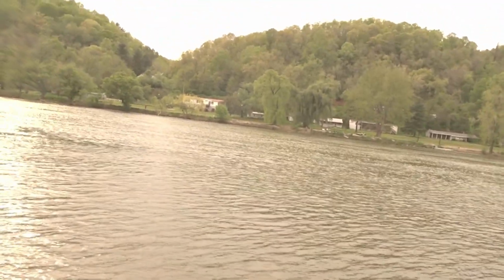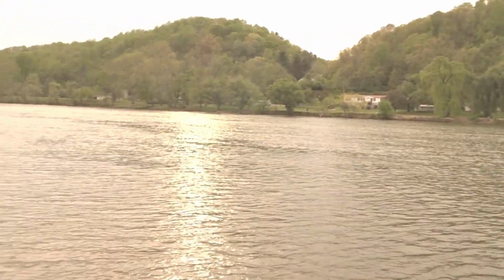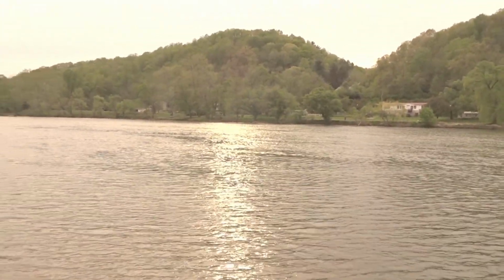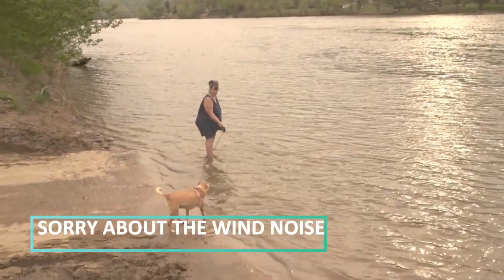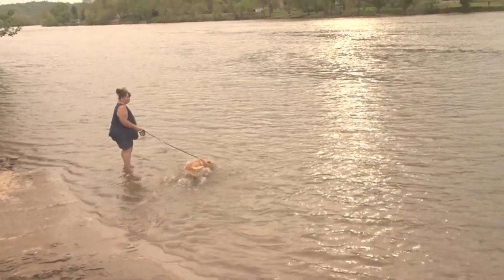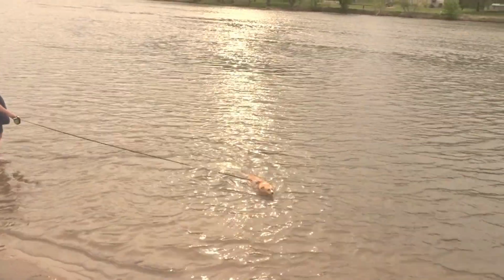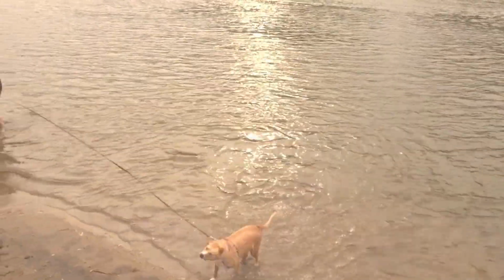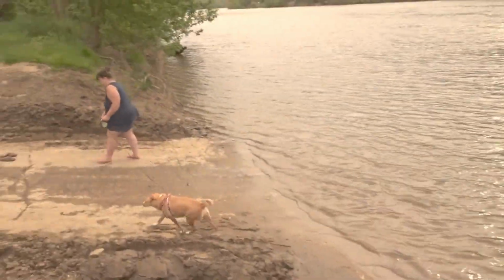I kind of figured we would give her a chance to dress while we're out. Something else around water.